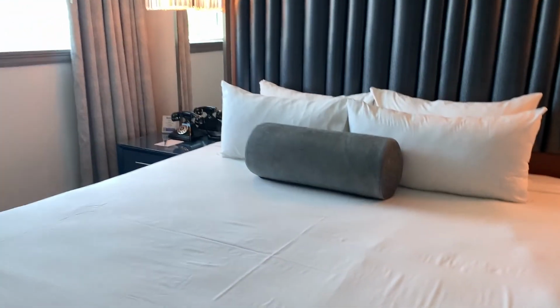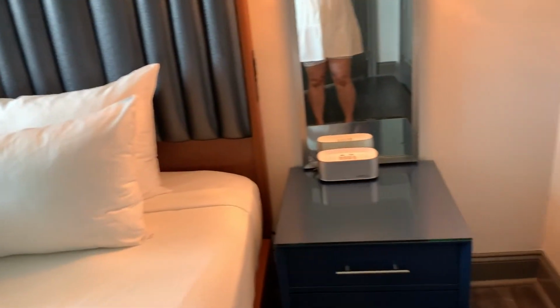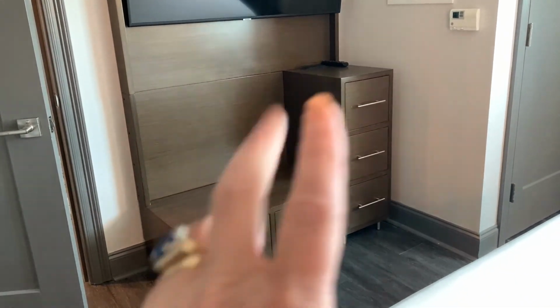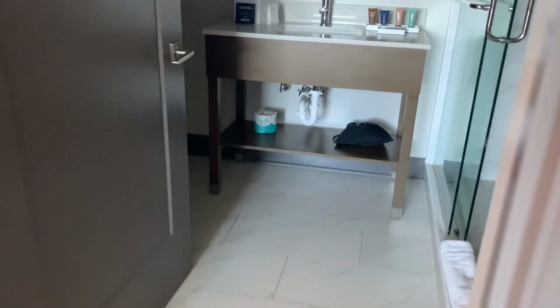This is gonna be my room. It's a king bed. Lots of storage, lots of places to put things. If I swing around, you'll see I have another TV and I can put my suitcase right there, put my jammies and everything in those drawers. And then there is a big closet with space up top. Ironing board, another luggage rack if you need it, which I will.